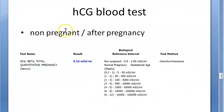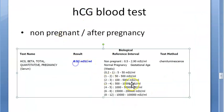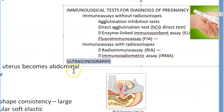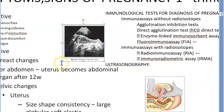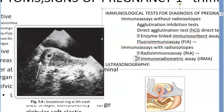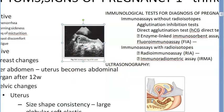This is a beta hCG non-pregnant level. You can see how it is. Lastly, let's talk about ultrasonography. This is also very confirmatory. Basically, you can see the gestational ring that they are showing here, right? So this is at the 5th week. So ultrasound will tell you a lot. You can also detect the cardiac activity, isn't it?